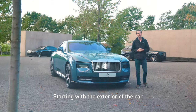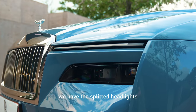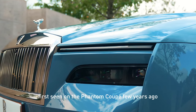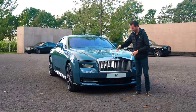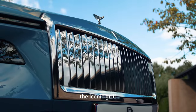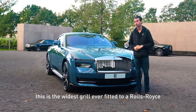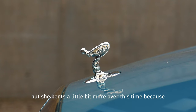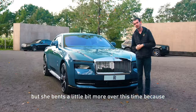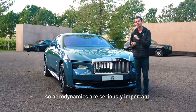Starting with the exterior of the car, with the front, we have the split headlights, first seen on the Phantom Coupe a few years ago, now again on the Spectre. Then we have, of course, the iconic grille. This is the widest grille ever fitted to a Rolls-Royce. And then, of course, the Spirit of Ecstasy, but she bends a little bit more over this time because, of course, it's an electric car, so aerodynamics are seriously important.